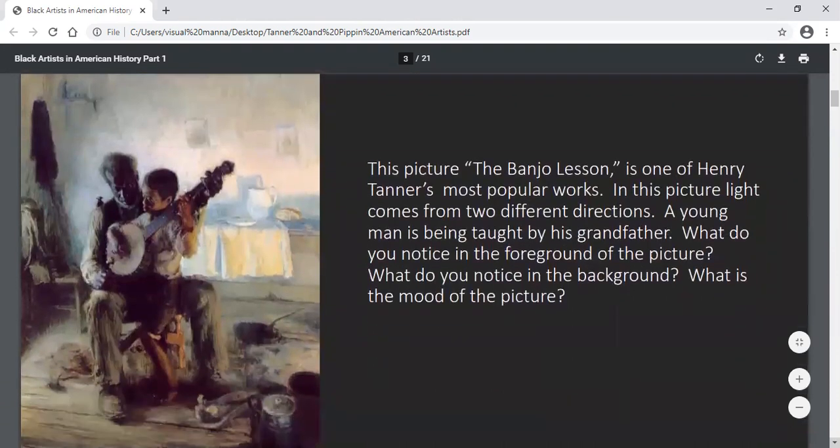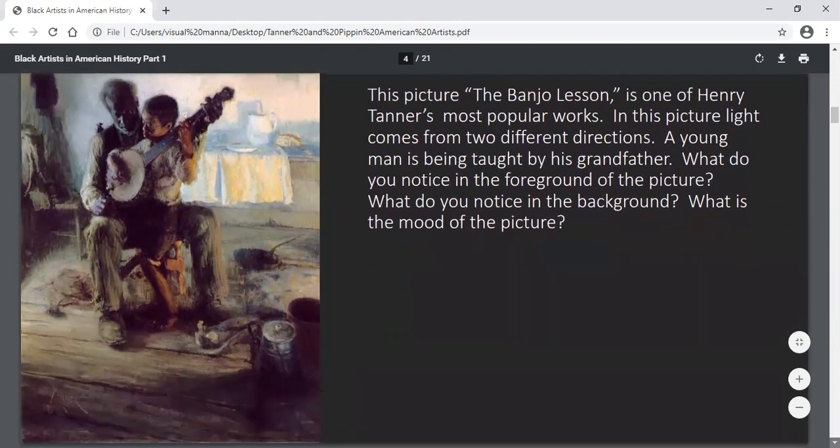This picture is called The Banjo Lesson and is one of Tanner's most popular works. In the picture, light comes from two different directions. A young man is being taught by his grandfather. What do you notice in the foreground of the picture? What can you see in the background of the picture? What do you think the mood of this picture is?